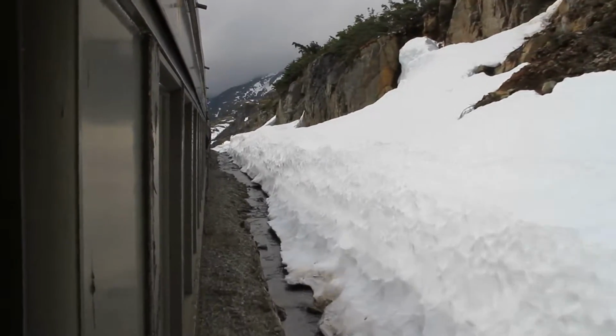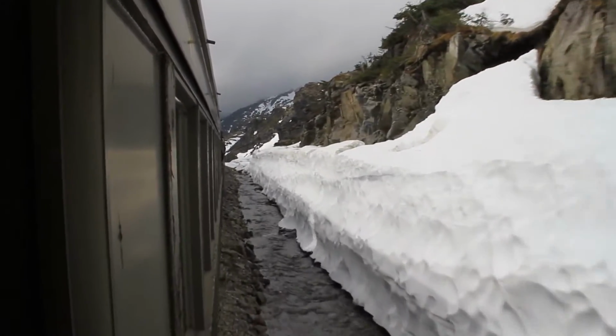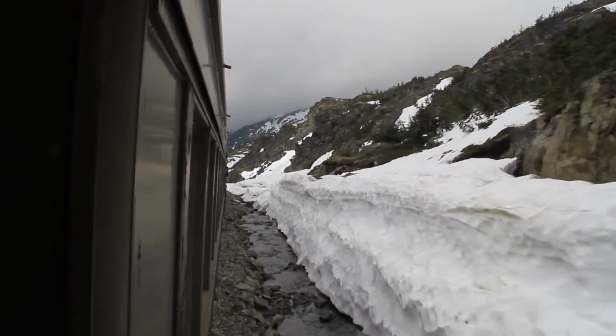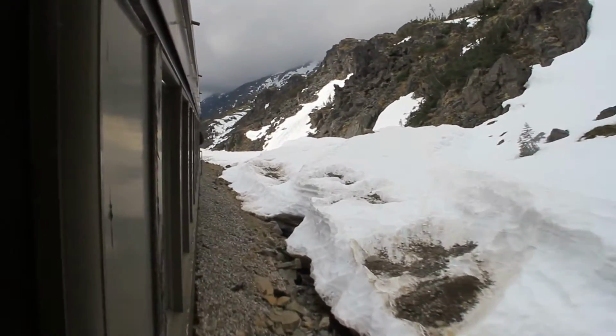Oh, good, yeah, great. If you take a look up to the right here pretty soon, you'll see the remnants of the actual White Pass. We do this every year. There used to be a series of snow sheds through this area, but they have all been torn down. They got rotten, and I think the last one was torn down in the mid-1970s.